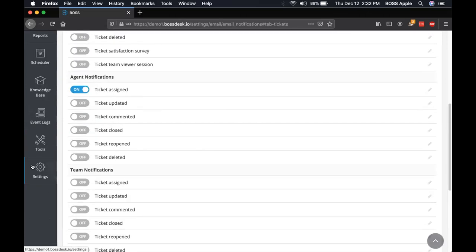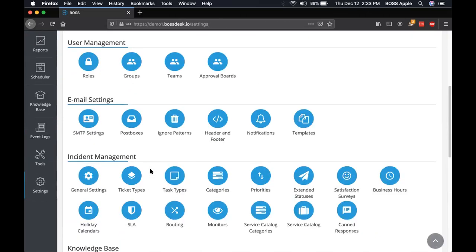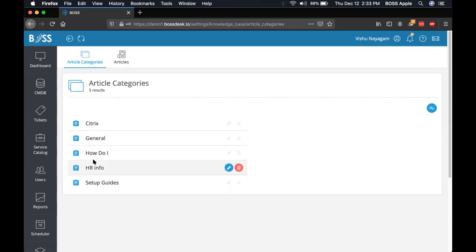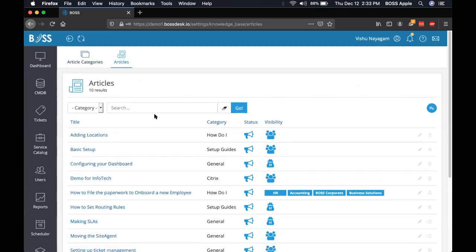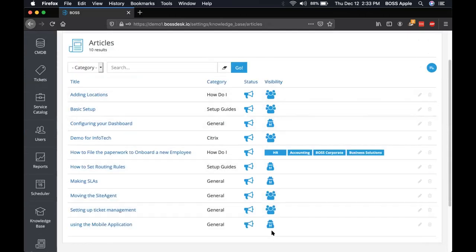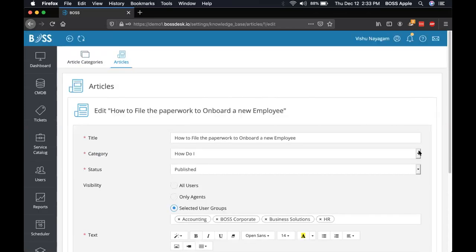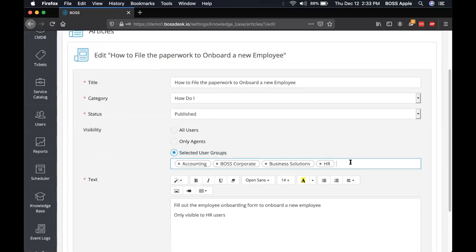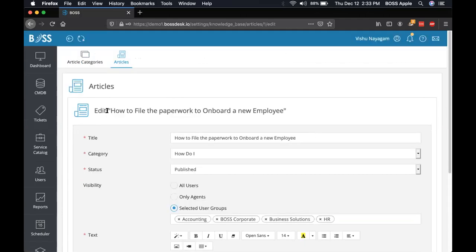And we do have knowledge base articles, knowledge base. So you can create your own knowledge base and publish these articles. So when the end user sees the portal, they get all the articles they are entitled to. So when you write an article, you have the option of setting up which group of end users sees that. So you can say, I want only this department or this AD group to see my articles. So you can set it up like that.